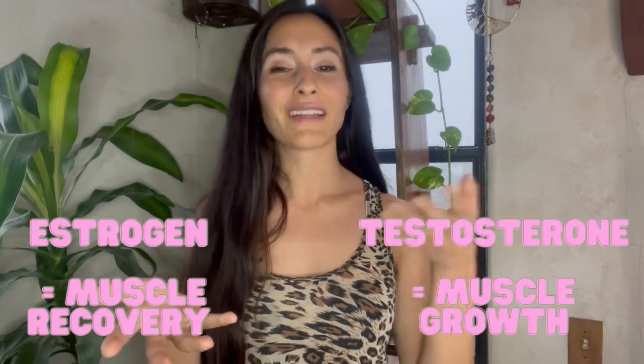We will continue on to most of our favorite phases, the ovulatory phase. So in the ovulatory phase, estrogen and testosterone are actually at their peak. So we can use this for better muscle recovery and better muscle growth. That is estrogen and testosterone doing its physiological job in the gym for us, or if you work out at home for you, or if you work out in a yoga studio, that there.